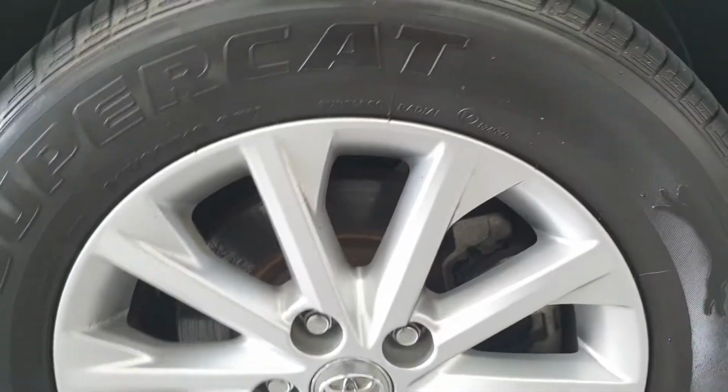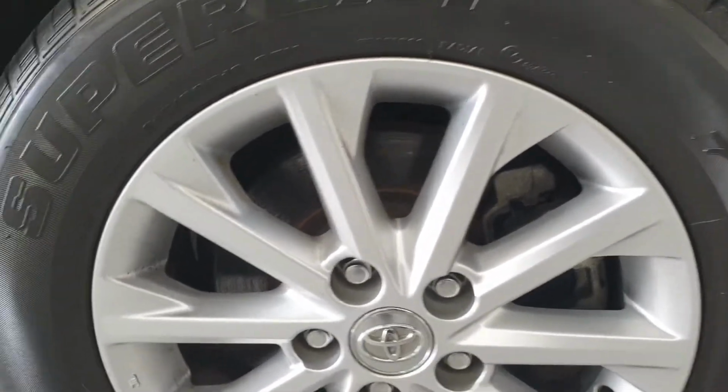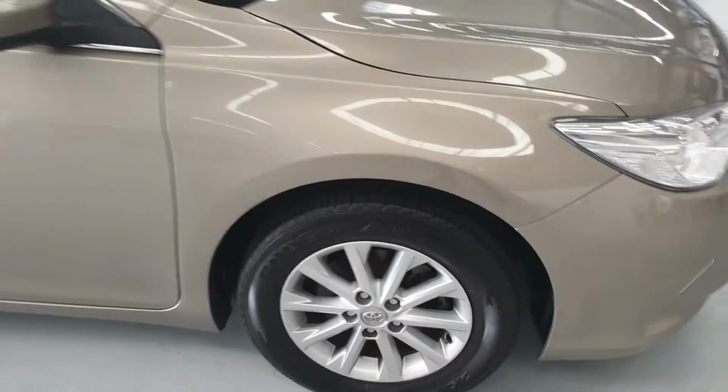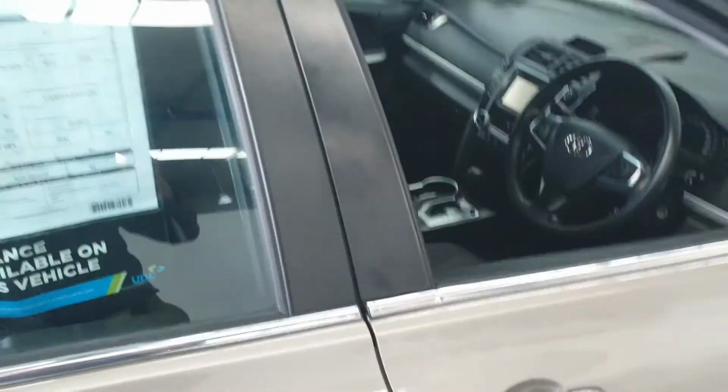So the only damage on the rims is just on the driver's, not the passenger front, sorry. But then again, it's tiny, it's really minor, and that's mainly the rim that does get damaged. You know, parallel parking on the street and stuff, they tend to just touch the curb a little bit.